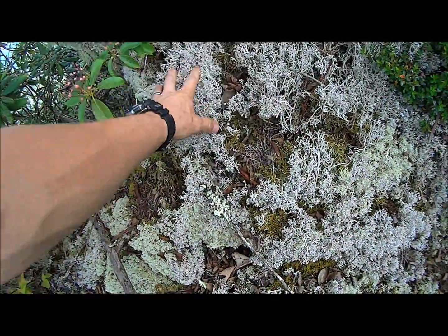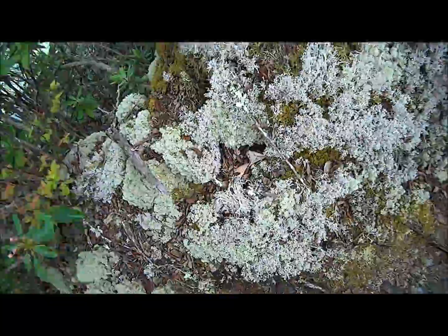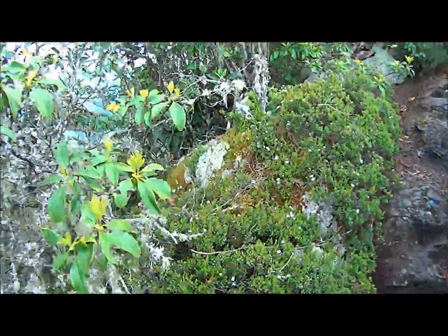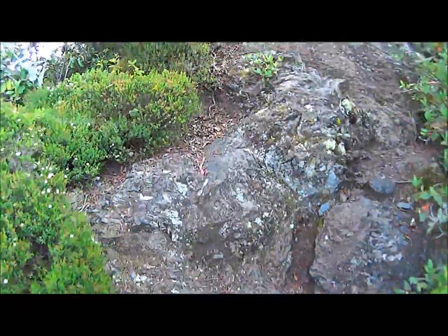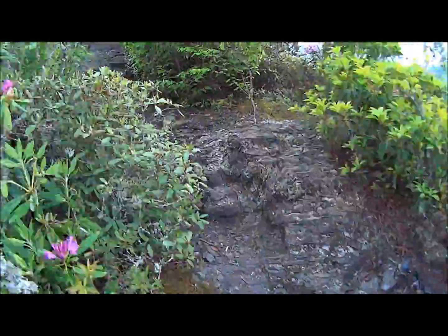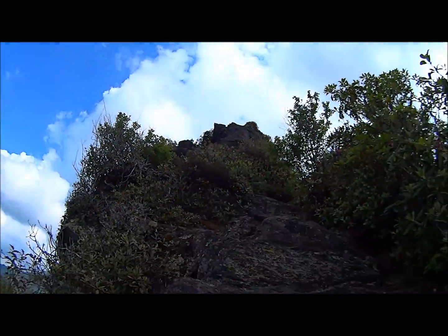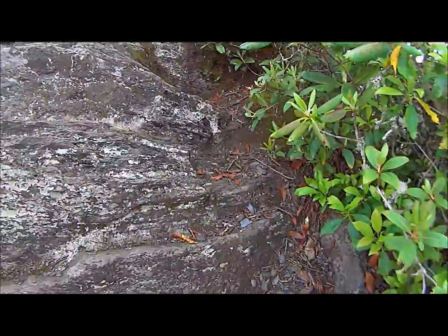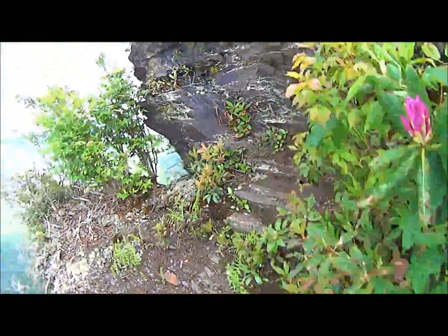I'm telling you, there's reindeer moss right there, which is cool stuff. Grows to be like 300 years old. You know, it's just prehistoric looking in here. Just gotta pay attention to each step. And that right there is straight up for me. So this is gonna be a challenge. Sometimes going down is more difficult than up, because you don't know where you're putting your feet.